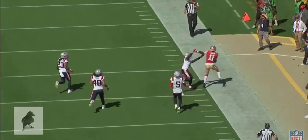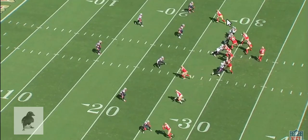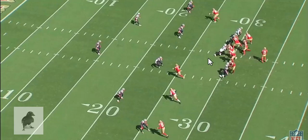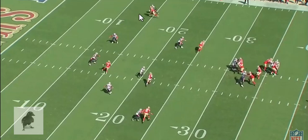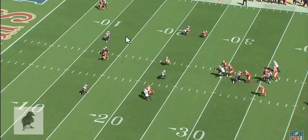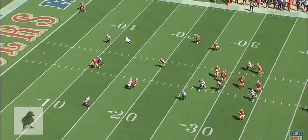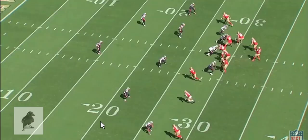38-yard gain. Good play. This is an interesting play because you're going to see George Kittle on the right side here. He's going to work that stem towards the outside, and then he's going to break it up the field. And the defender's on his back hip, so it's kind of tight, but you could probably lead this throw inside, and Kittle has a shot at it. That's one way of looking at this possibility.